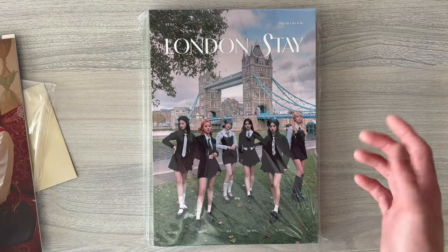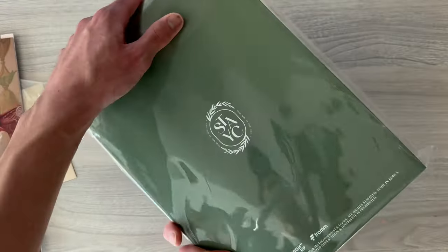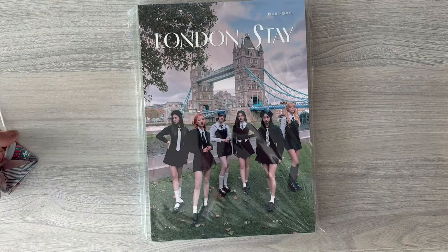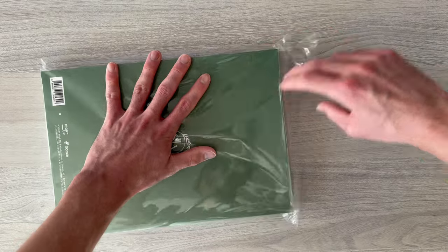Yeah. And now, finally we got the photo book. It's quite thick, right? So I will just put them away first quickly. Okay. Yeah. Okay. So let's open this one.